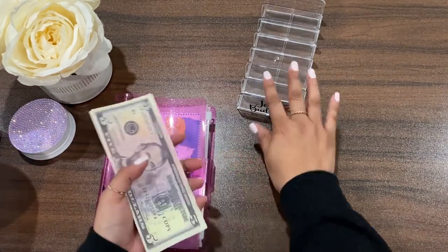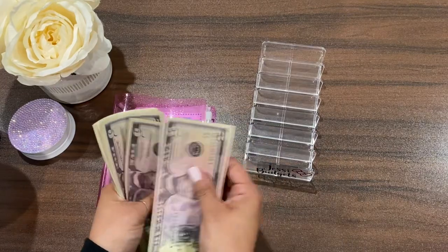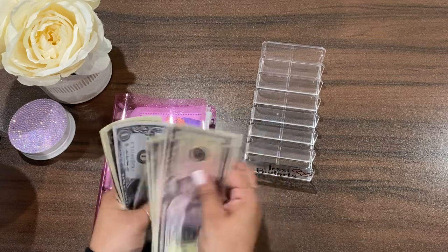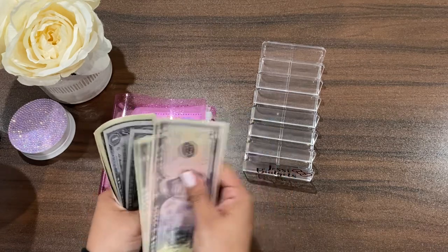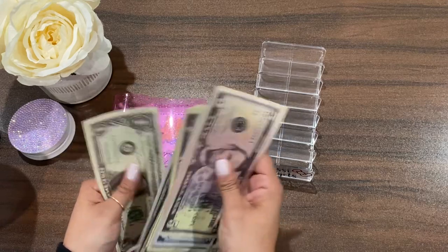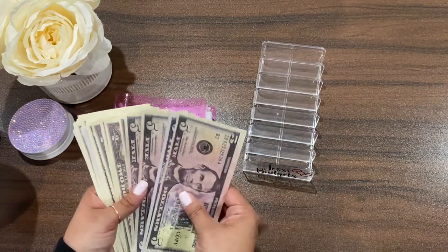So let me go ahead and count it really fast. So we have 5, 10, 15, 20, 22, 24, 26, 28, 30, 31, 32, 33, 34, 35, 36, 37, 38, 39, 40, 41, 42, 43, 44, 45, 46, 47, and 48. Okay, so there goes the 48.